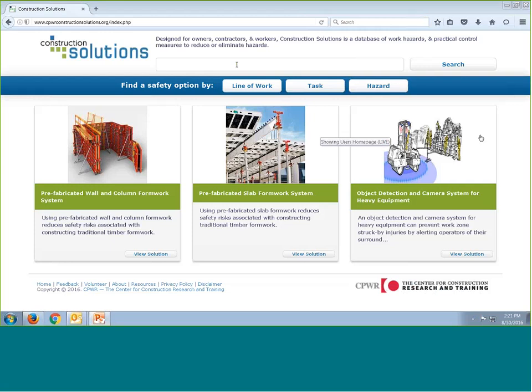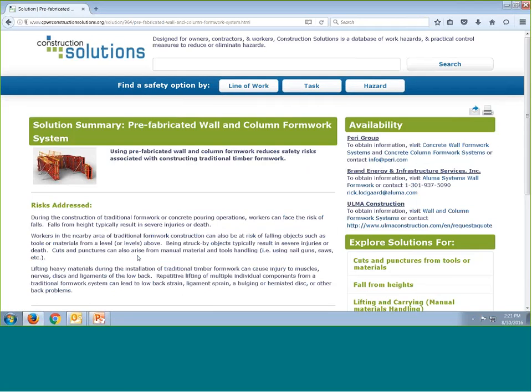Next, if I could guide your attention to the mid-screen right here, this is our section where we feature new or trending solutions. And you will notice three featured solutions that a user can quickly view without having to navigate the database using these three buttons up here. So for our demonstration today, we have featured both of our prefabricated concrete formwork system solutions as the shortcuts. So if you click on View Solution, it will take you straight to it.